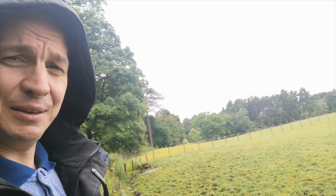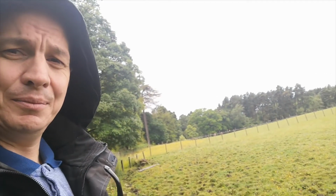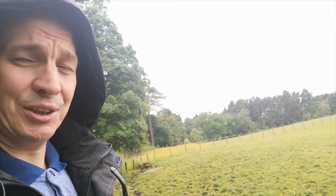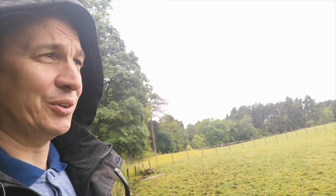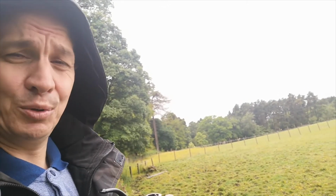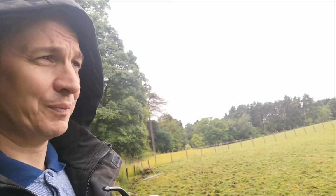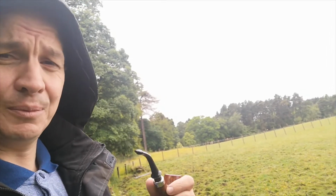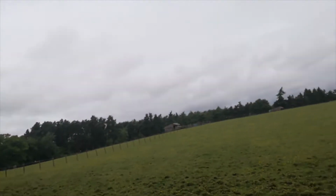You join me again in between shifts. Yeah, it's been one of those weeks at work. I finished again this morning, starting again at 3, so no point going home. So I've come up to one of the local country parks, just outside Falkirk, and I do have some company with me.